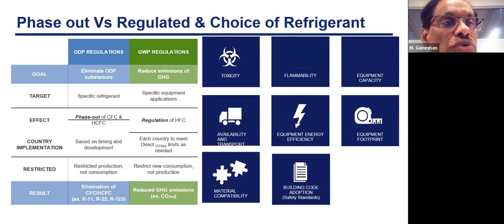So how do you do this? Basically, there are two things: one is phase out and the other is regulations. We have seen that phase out has already happened on the CFCs. You know that CFCs are the more damaging ones, basically R11 and R12, which have already been phased out. Even HCFCs have been phased out since 2019, I think. India also stopped making any product which can use CFCs and HCFCs. Subsequently, the regulation has started on the HFCs now.